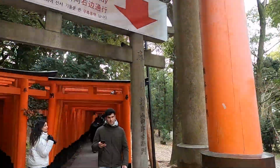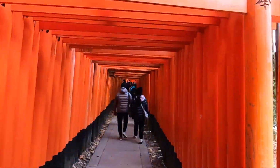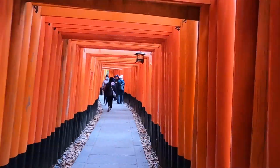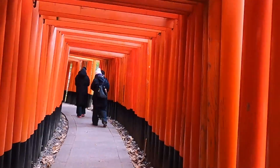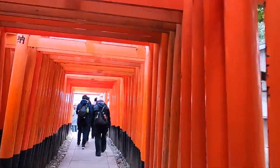In case you're curious about any deeper symbolism behind the torii gates at Inari Shrine, Kota shared something fascinating. Torii translates to bird perch, representing an invitation for the gods, who are believed to descend in bird form, to come down and listen to our prayers.